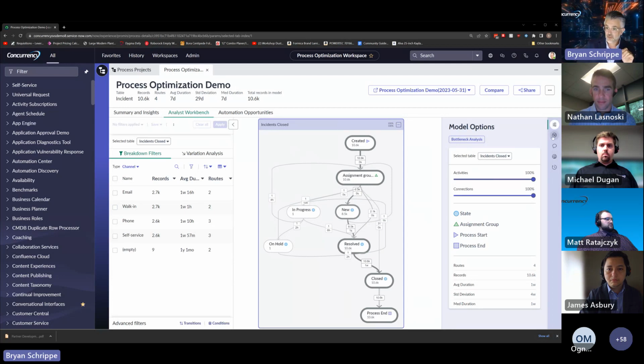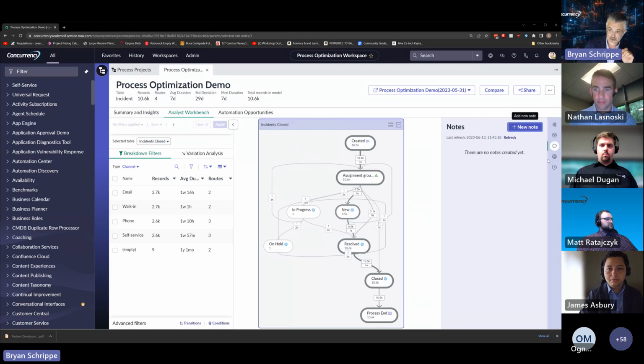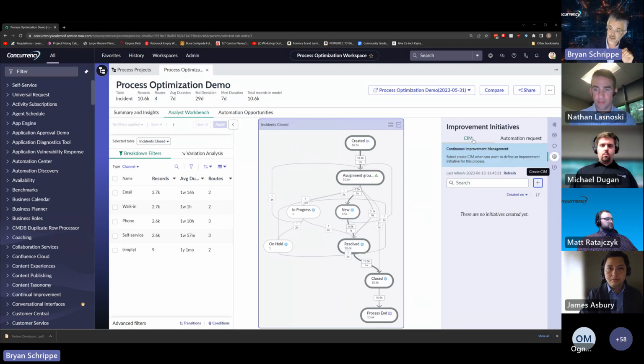In addition, you can come over here, and if you want to take notes about that, if you have some improvement initiatives through continual improvement management, you can add these to those continual improvement initiatives where you can iterate over time and say, hey, I want to drive resource usage on the back end down by 50%. I want to have 50% of my IT organization's time spent on initiatives that are going to benefit the IT org, or even outside of IT.